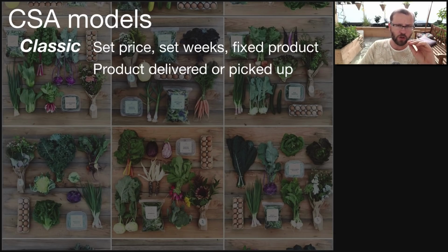Right, so there's no variation in here. If you don't pick up your box this week, tough luck. You don't get any money back. That's not how it works. It's set price, set weeks, product is fixed. That's the basics of this model.